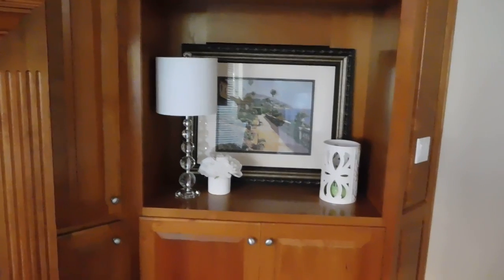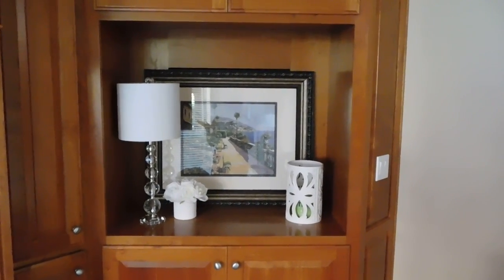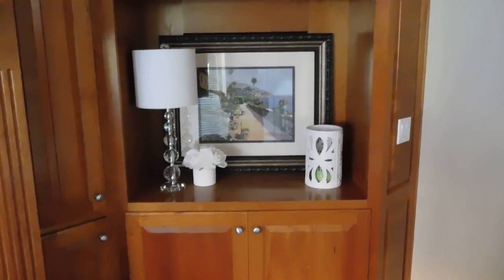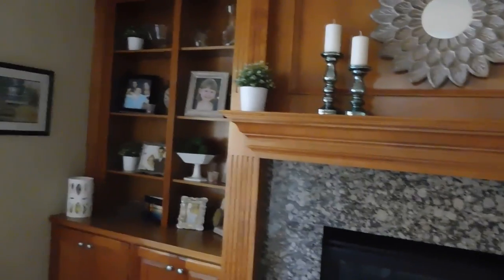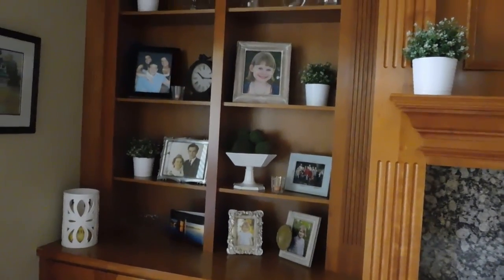So yeah. Anyway, I don't know what to do with this area. It's awkward, and I just have a picture in front of the big hole because I don't know what else to do. So yeah, we'll figure that out eventually, I guess. But lots of storage in here. So yeah, I've started kind of decorating a little bit. I don't love the way that I have anything at this point, so it'll probably all get changed eventually.